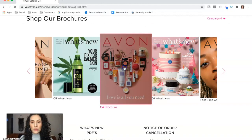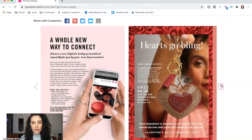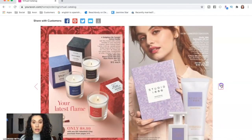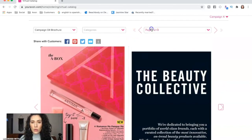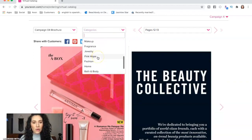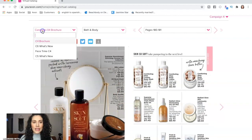So let's say if I wanted to view this book, I would click in the middle, and then it's just like having the book in front of you, but you click these little arrows and it shows me the book, which is pretty cool, right? And then I can go ahead, if I want to go to a certain page, I can do that right here. If I want to check out a certain category, like I know I just want to look at Bath and Body right now, it'll take me straight to Bath and Body. And then from right here, I can actually go ahead and look at the other books. So I don't have to go back.